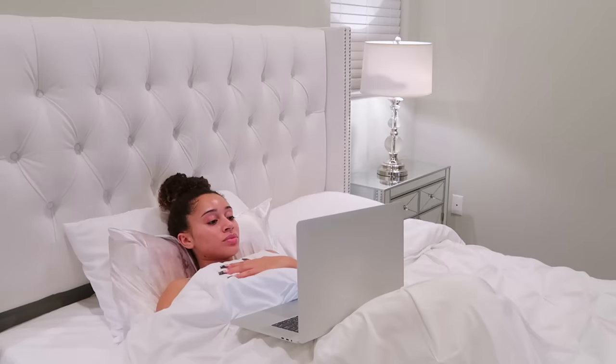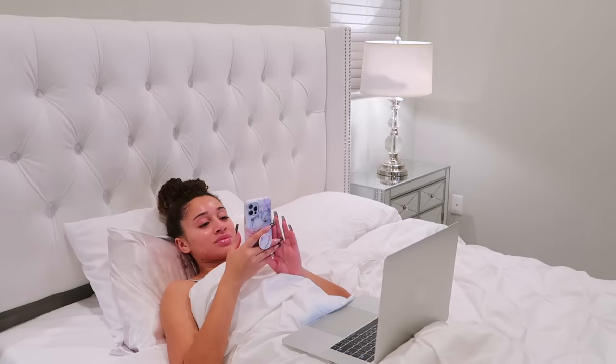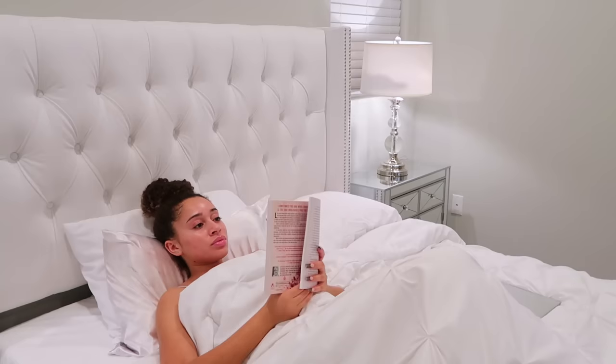To be on my computer and my phone, just watching some videos. I used to read so much, so I got a few books and I've been setting aside some time to make sure I can get a few chapters in.